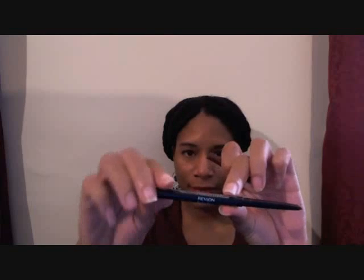I'm here to do my July and August favorites. I know it's not the end of August yet, but I just wanted to get this out of the way. The first product that I wanted to show y'all was this lip liner. It's by Revlon. It's the Colorstay lip liner. Let me just show y'all, swatch it real quick.